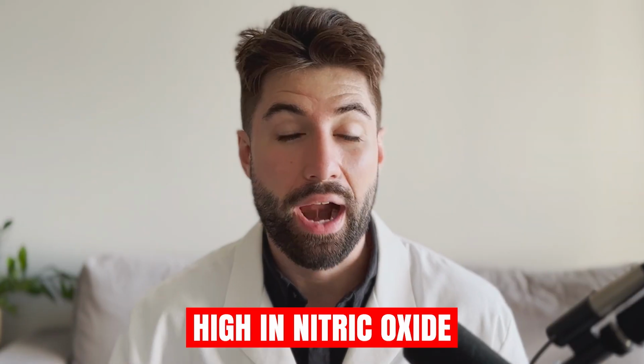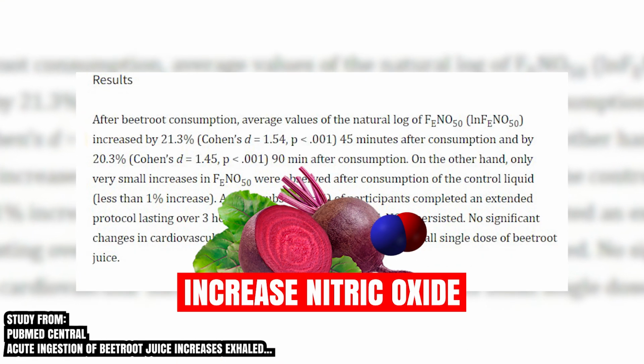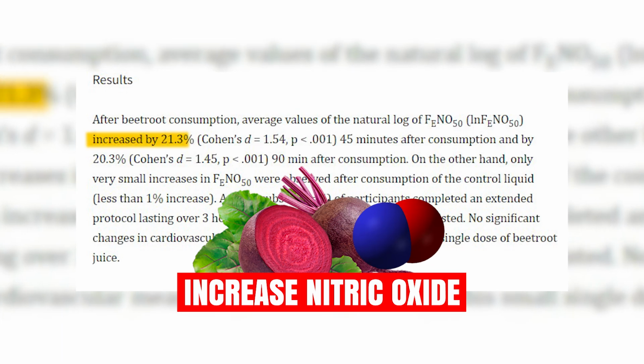I bet the first thing you think of when it comes to boosting blood flow is beets. We hear that they're high in nitric oxide and therefore increase blood flow. Now, this does have some validity to it, as beetroot has been shown to increase nitric oxide by 21.3%. But there are two other more impressive herbs that put this beetroot to shame.